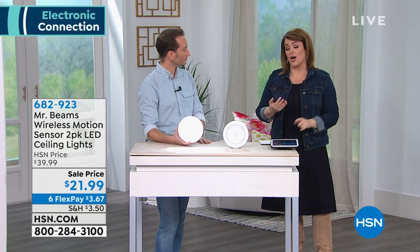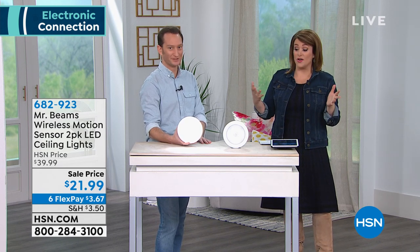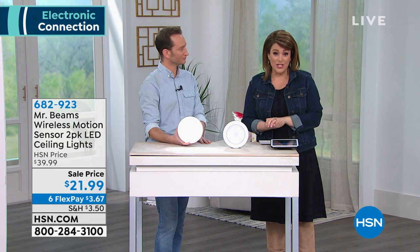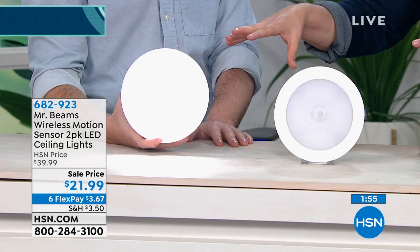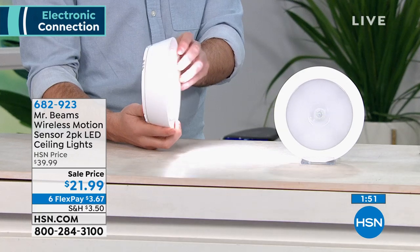They're easy to install. You don't need any crazy toolbox to do this yourself. It's no obscure battery that you have to order online because you can't find it anywhere. It's just regular C batteries. Today you're getting a two-pack, and normally this same set, five-star rated customer pick, is $40. Today we're at the lowest price we've ever done, Justin. We're pretty much half off.